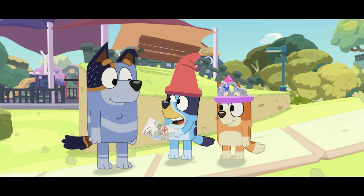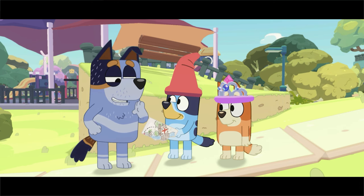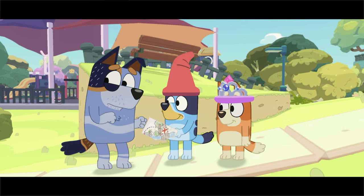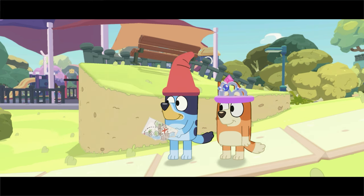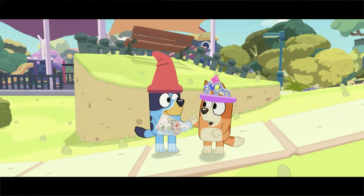Uncle Stripe, what is the treasure? Well, when we were kids, we had the greatest toy in the world. It was... Dad, I'm busting! Let's go! In a minute, Muffy. But I'm busting! Oh, sorry, girls, we have to go. Don't lose that! Bye, Bluey! Bye, Bingo! Bye, Muffin! Look, Bingo! We got another piece of the map! Just one more piece to go.